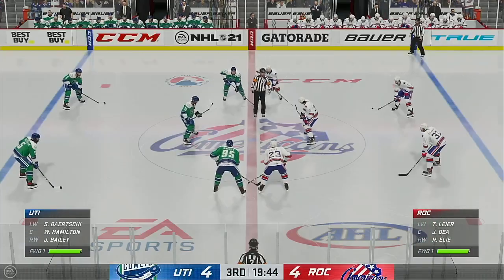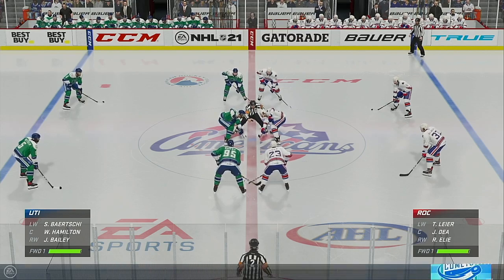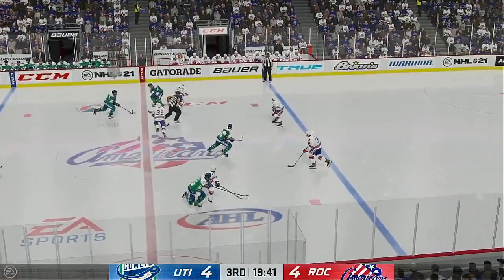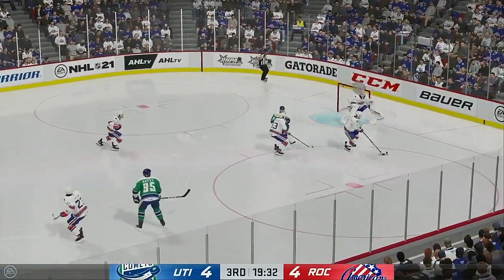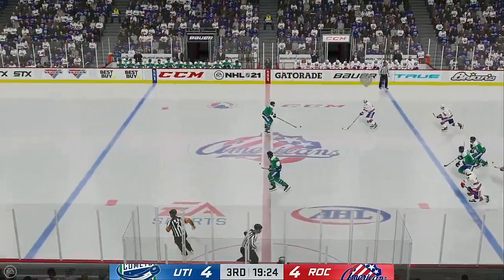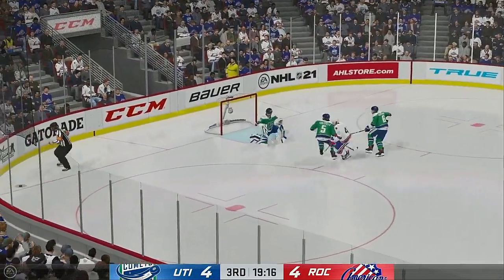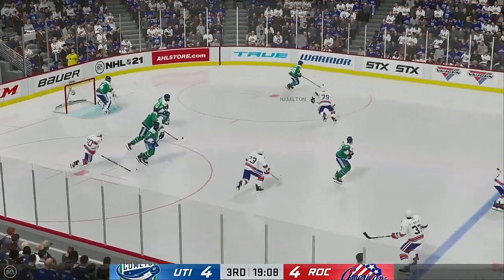James Cebulski, Ray Ferraro with you here in the early going of this period. You can feel the energy in this crowd. It's a tie game. Utica's won the draw in the neutral zone. Moves it quickly over to Hamilton. Rochester's got the puck. Moves it over to Ellie. Carries it in. Here he is, shot right in front. Big time stop. Utica's got a hold of it against the wall.